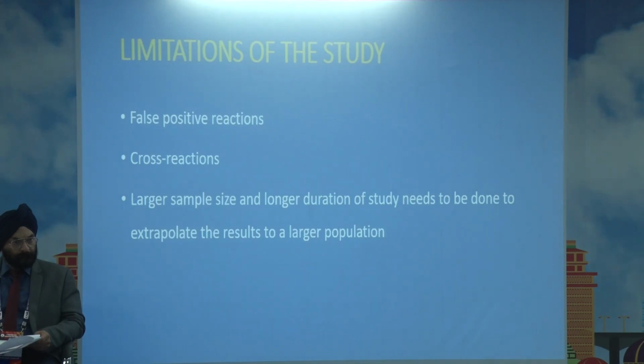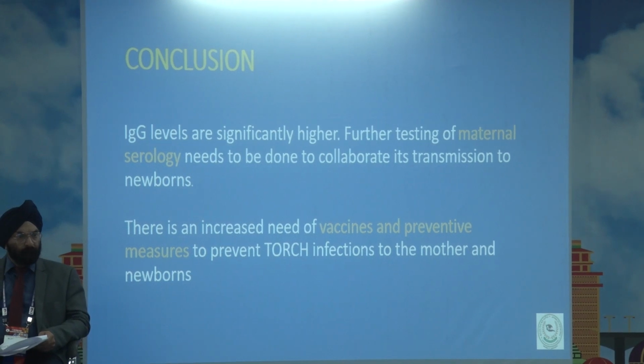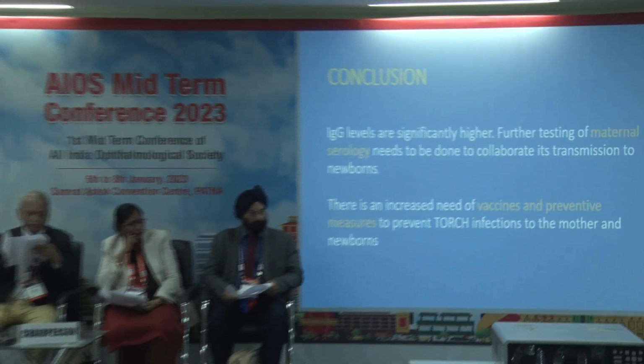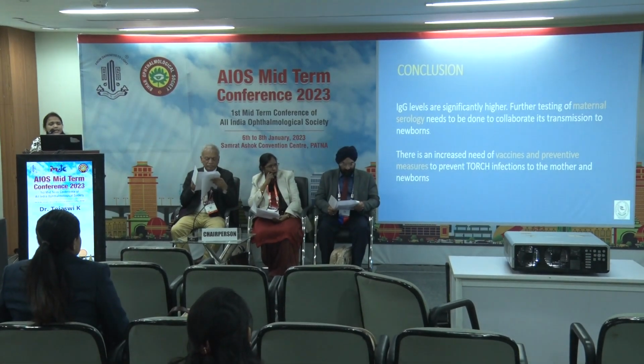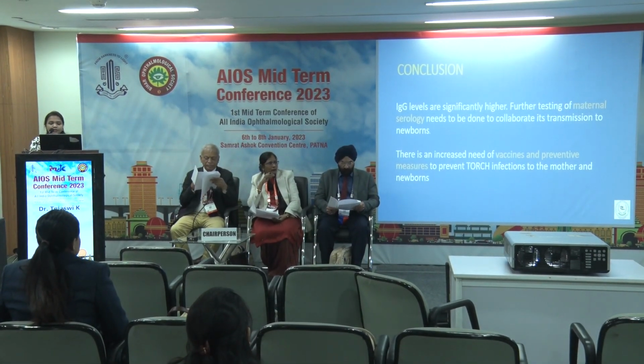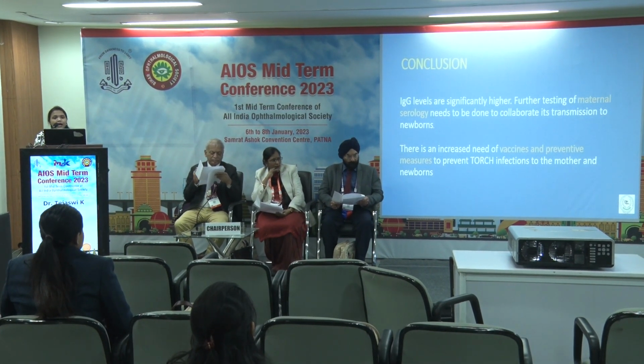The possibility of false positive reactions and cross-reactions needs to be borne in mind while interpreting. A larger sample size and longer duration of study need to be done to extrapolate the results to a larger population. IgG levels are significantly higher, hence further testing of maternal serology needs to be done to corroborate its transmission to the newborns. Prevention is always better than cure. There is an increased need of vaccines and preventive measures to prevent TORCH infections to the mother and newborns.